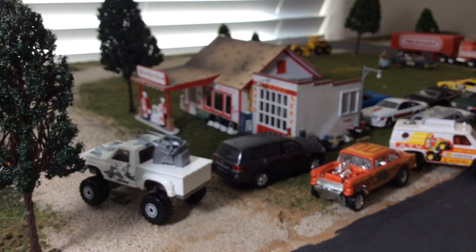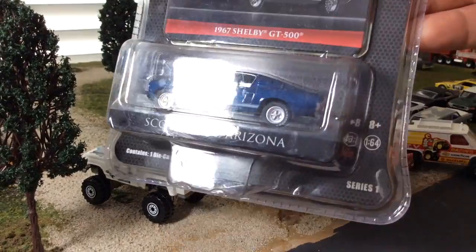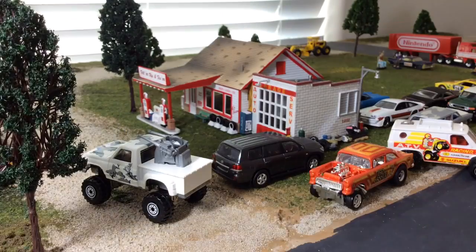Let's see. I came across this today. This is a Greenlight car that I don't have from Series 1 Barrett-Jackson. It's the same series as that Chevelle Green machine. It was a very limited set. They only made 4,000 of these. So compared to like the Hollywood cars where they're making 15,000, these are a lot harder to come by, a lot harder to find. And this is actually the last one I need for the entire set. I have all 6 of these cars now. Only one green machine. Just the Chevelle.